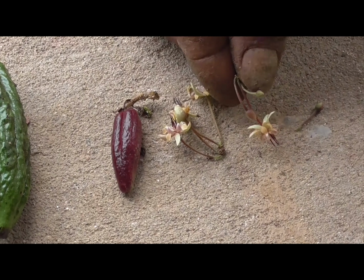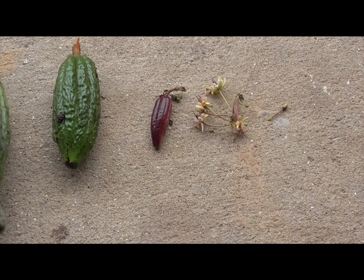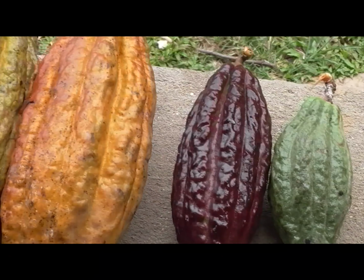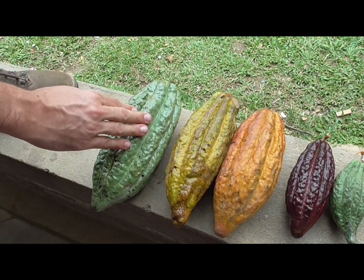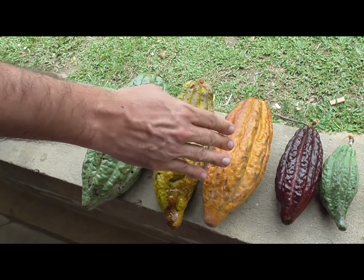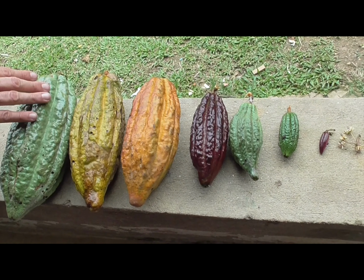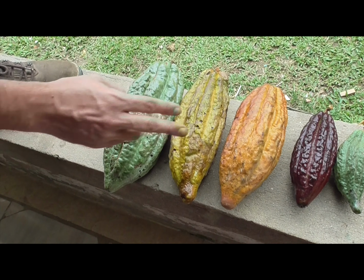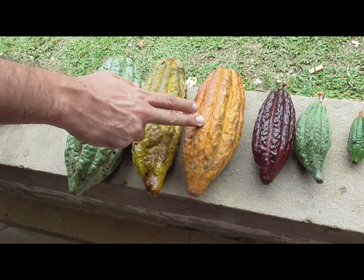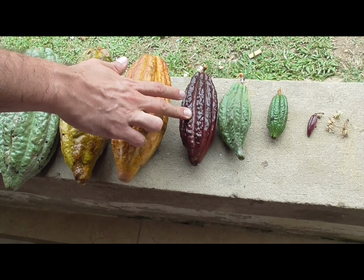It's a very tiny little flower. It's going to take around a year and 8 months to get here, to the harvest. This is ready to be harvested. There are different varieties of cacao, so that's why you see different colors. This one, for instance, is already ripe, even though it's green. Some of them, when they're green, are not ripe. This one looks ripe, but it's actually not ready.